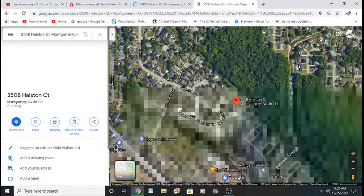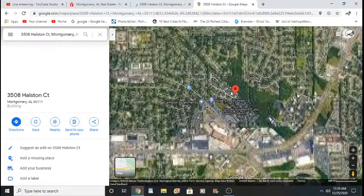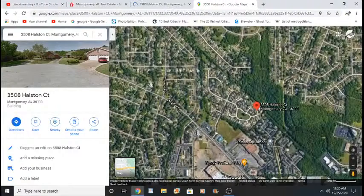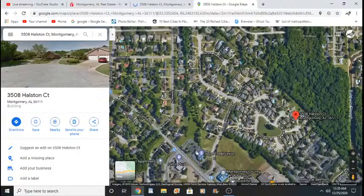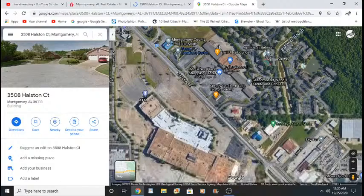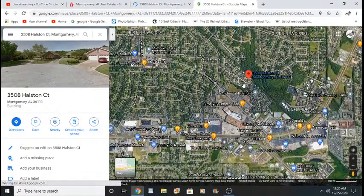Yep. Alright, so this looks like it's a nice development, and it's on the south side. Okay, so it's in a nice subdivision. This is kind of like probate office. Yeah, there's an abandoned mall right across the street. Okay, it's still Montgomery, you know, but you're close to all the good stuff.